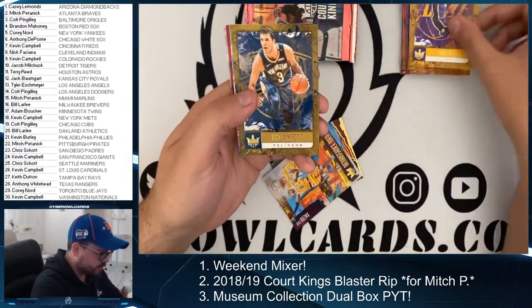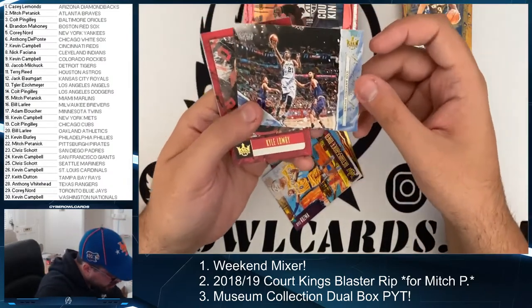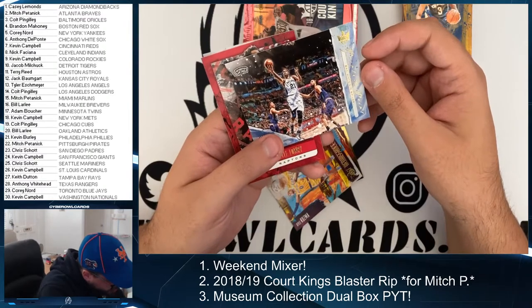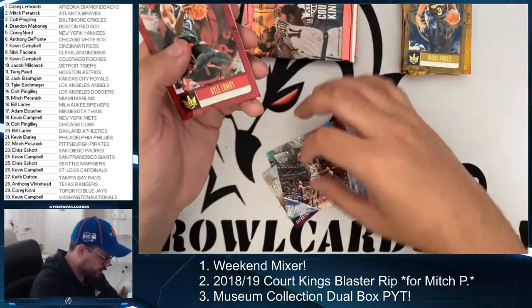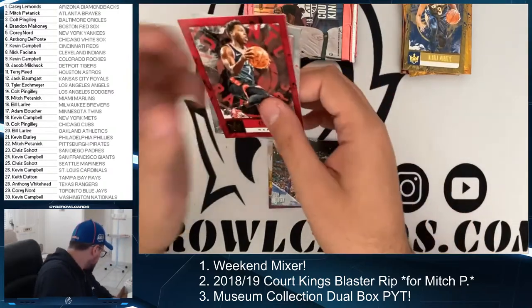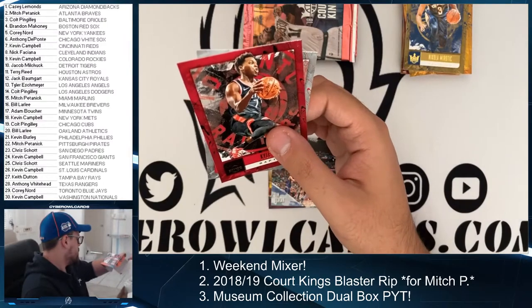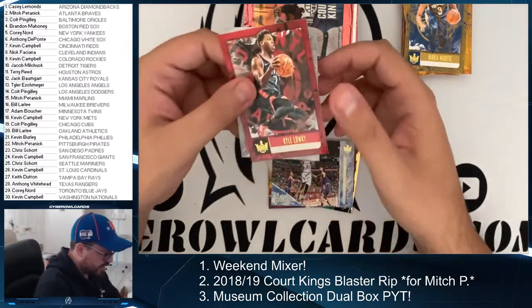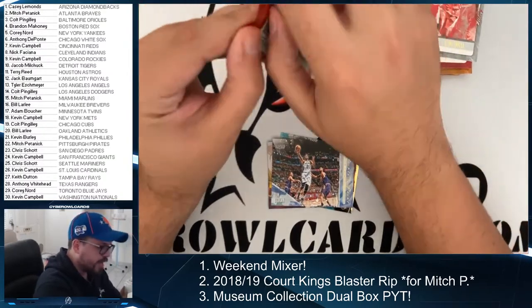Lonzo Ball. Nikola Mirotic. We've got a Tim Duncan, points in the paint. Pretty nice hit there for you. I believe that's a special parallel to this. Let me see. Nope, I was mistaken. We got Kyle Lowry and Clint Capella for the Rockets. Two more packs to go.